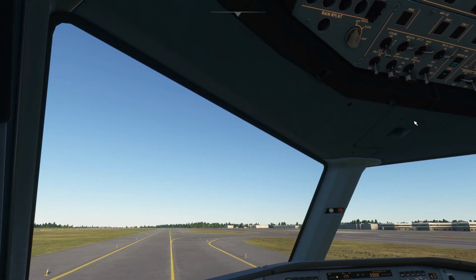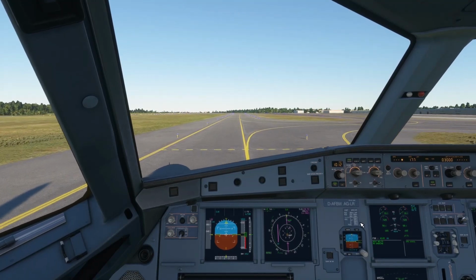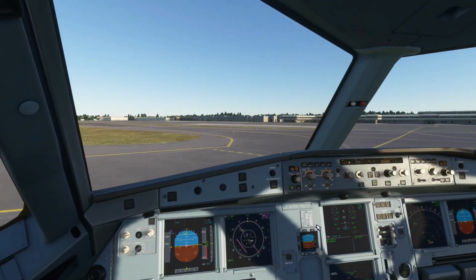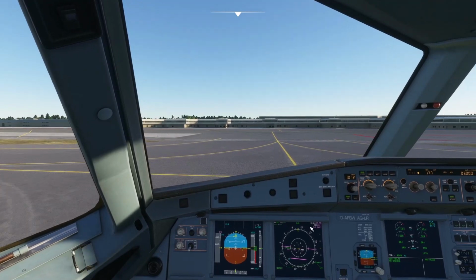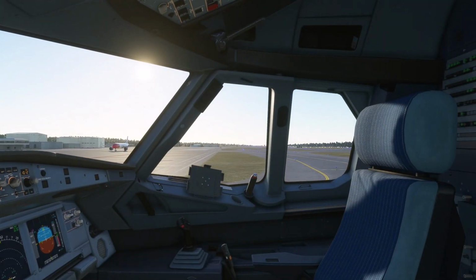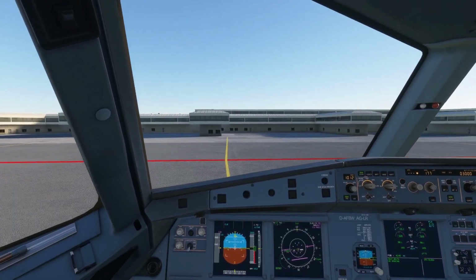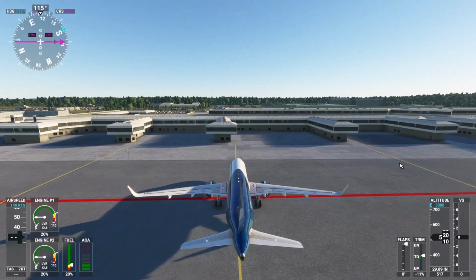North Shuttle 212 requesting taxi. North Shuttle 212, standby. And stand 15 directly ahead. North Shuttle 212, taxi to holding point runway 21 via Hotel and Zulu, give way to A32NX passing from left to right on Hotel. Taxi to holding point runway 21 via Hotel and Zulu and give way to the passing aircraft, North Shuttle 212.